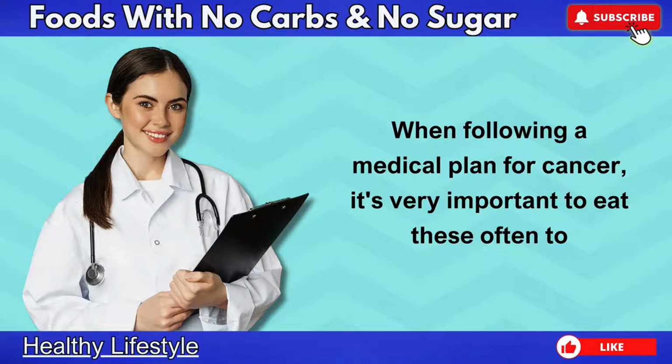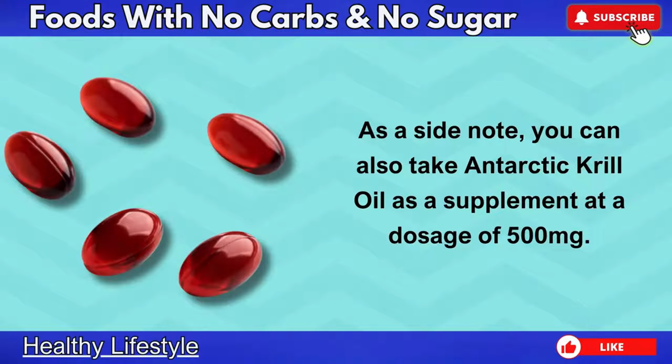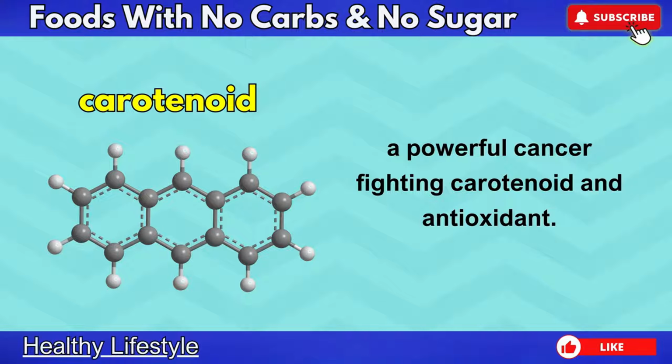When following a medical plan for cancer, it's very important to eat these often to help your body cope with the chemotherapy drugs and medications. As a side note, you can also take Antarctic krill oil as a supplement at a dosage of 500 milligrams. This is rich in stable omega-3s and also contains astaxanthin, a powerful cancer-fighting carotenoid and antioxidant.